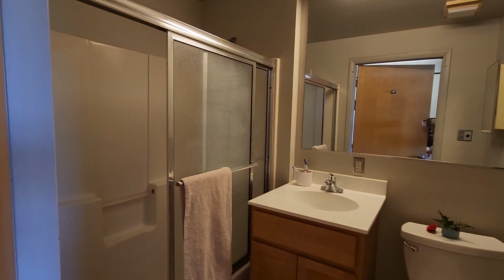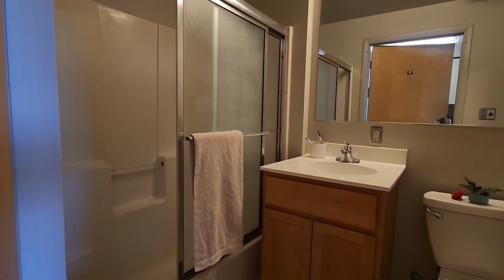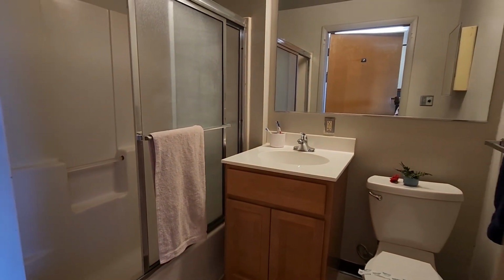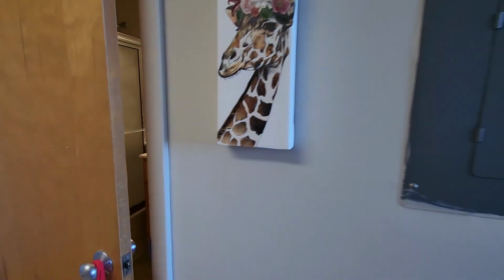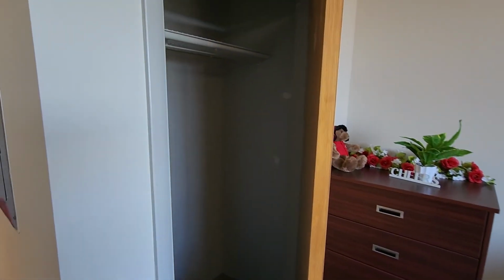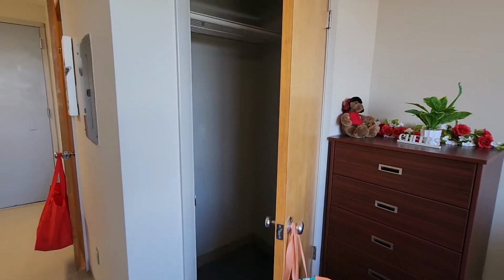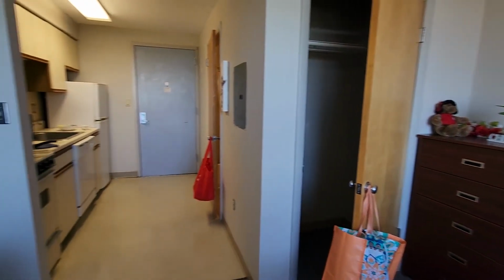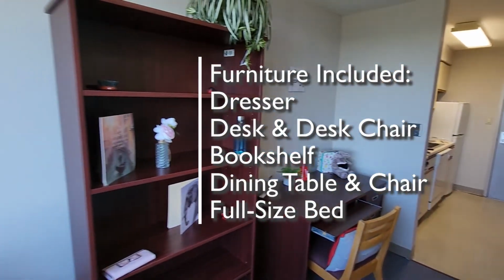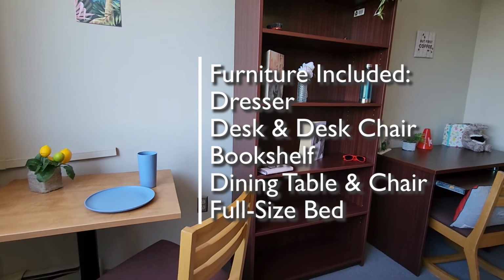So it'll be just like you've seen in the other videos, the shower and tub and the sliding door, and you can see the vanity and the toilet, and there's also a medicine cabinet over on the right. Let's go on into the apartment, and here's the closet, so you can see the storage and hanging space in there, and the dresser over here. Let's take a look around, and there is the desk and chair, there's the bookshelf, there's the dining table and chair.